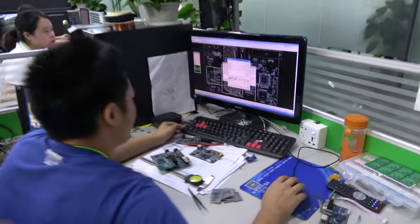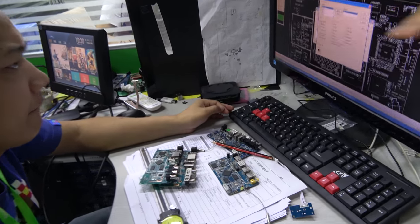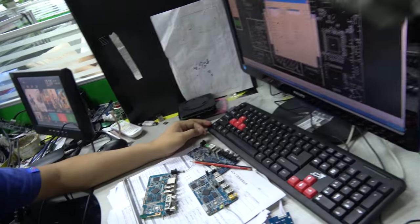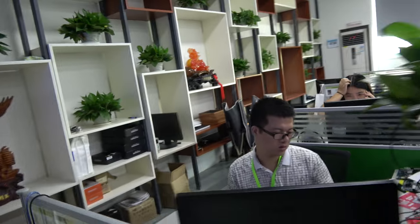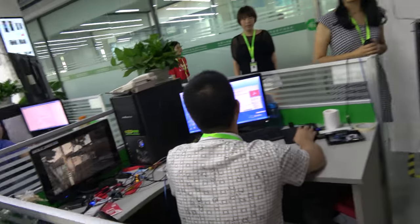And what is he working on? This is the H3 TV box board. This is a Rockchip 3128. Working on a bunch of projects here.